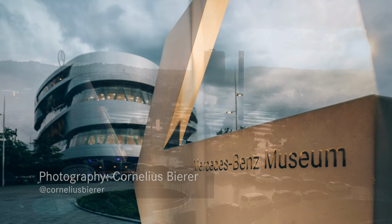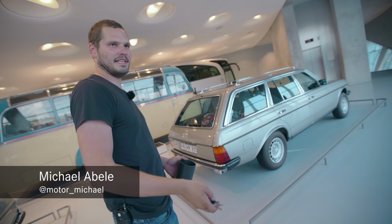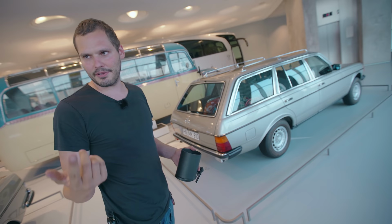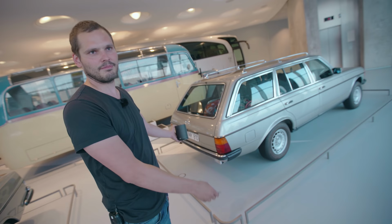I'm the social media manager, and when I started my job, I thought posting a 300 SL every day would get me tons and tons of followers. Completely wrong. What people want to see most is affordable cars, 124 series, 123, 126. So that's the 123 series. It's kind of an affordable classic right now. If you post a picture of that, people will like it, for example, more than a Gullwing.